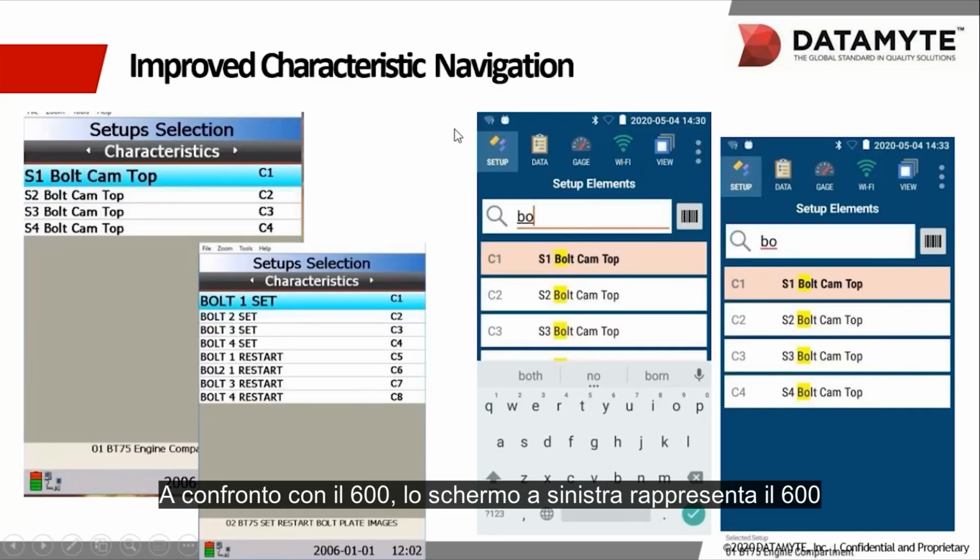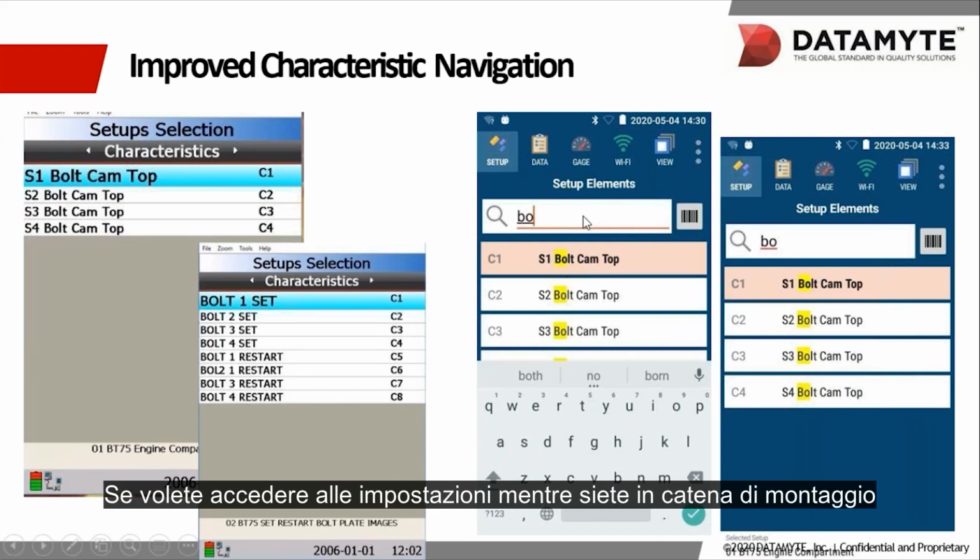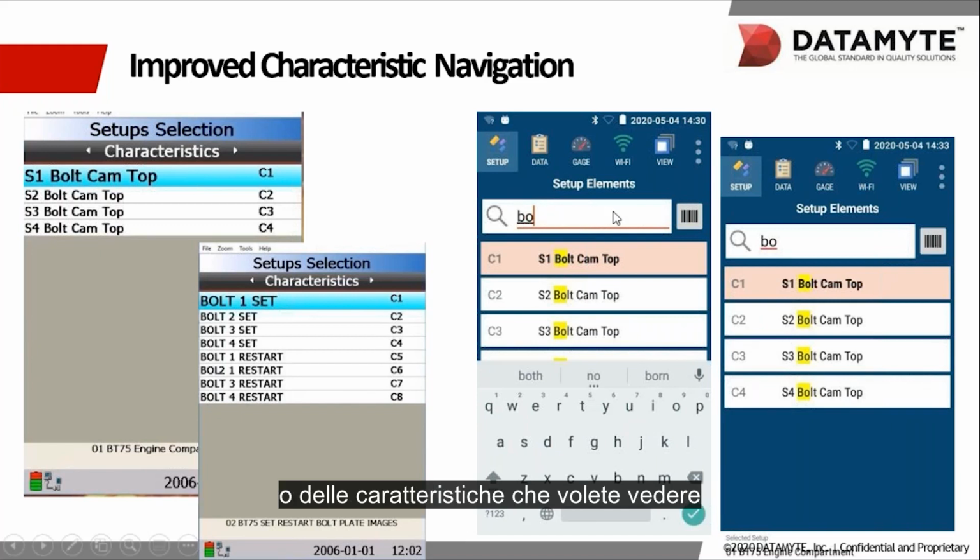Compared with the 600, the screen on the left side is our 600, and on the right side you have the screens of the DM Revolution. As I already said, on the right side you have the possibility to use the search functionality. If you want to go to a setup, when you're on the assembly line or in production, you type in the first characters of the setup or the characteristic you want to see, and you jump straight to the concerned setup. You have the keyboard that pops up on the screen, where you can enter letters and characters with your touch screen, like on your mobile phone, or you can use the hardware keyboard on the data collector.